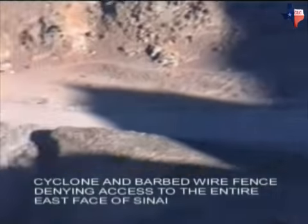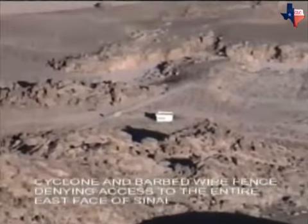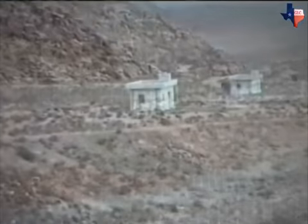9:21. Here you can see the fence that the Saudis have erected to keep people out of this area. It is extensive and encloses a guard outpost visible here. They are quite serious about keeping the eyes of the world off this mountain.